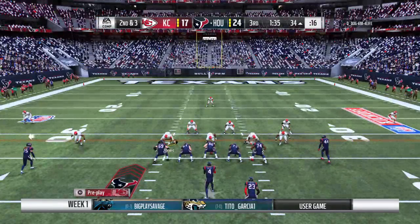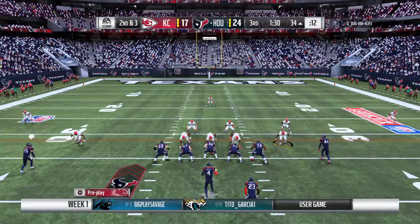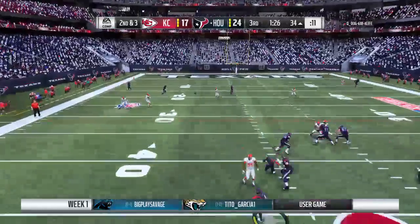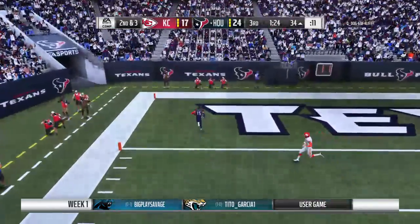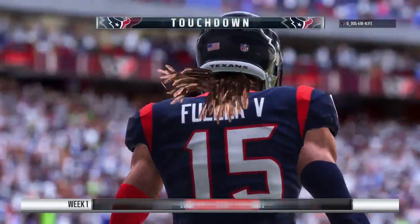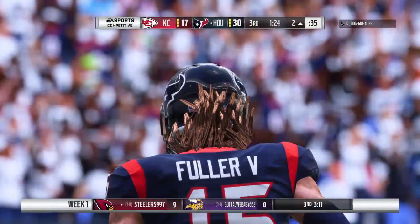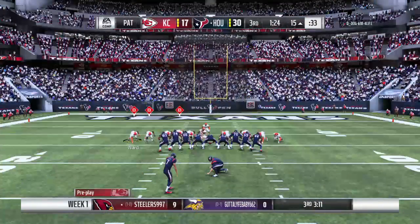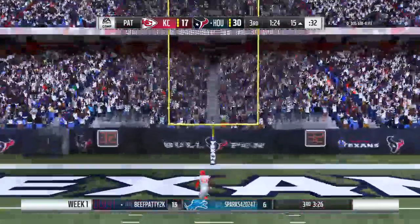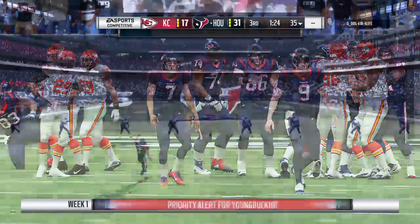Now Watson looking to throw on 2nd down. He's letting this one go for wide open, complete. Touchdown, Houston. Will Fuller, 34 yards. And the Texans will extend their lead. Extra point by Fairbairn, up and good. And the lead now up to 14.